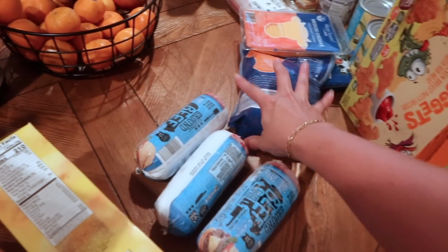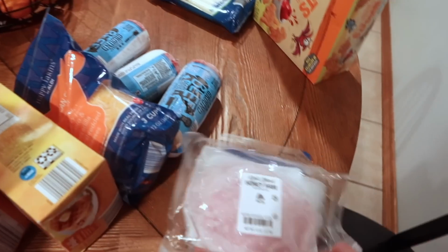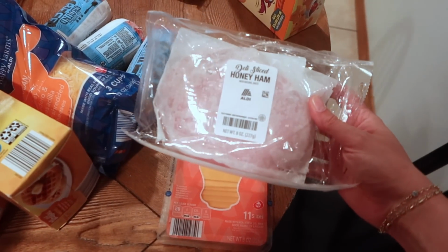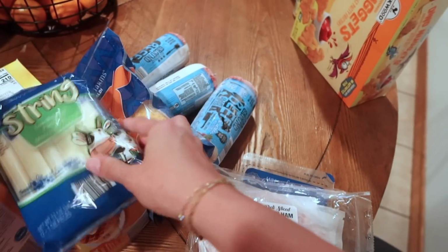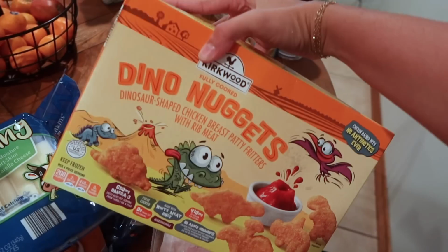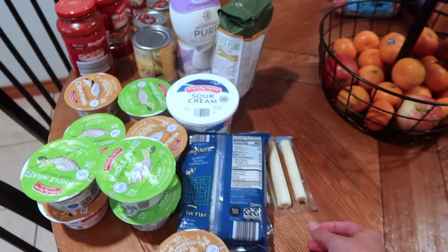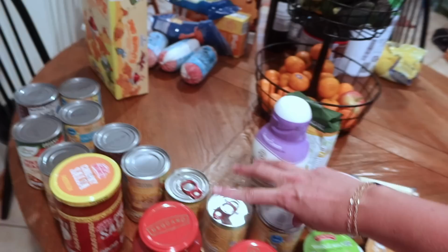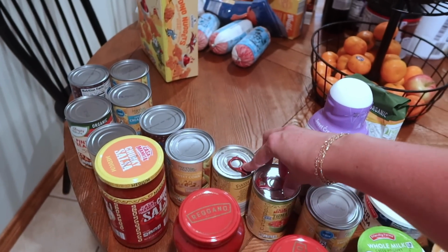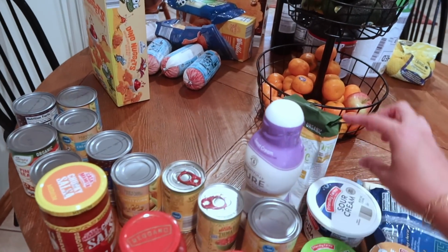Frozen waffles, shredded cheese, sliced cheese. And they have deli ham, which is good. Two things of string cheese. And then dino nuggets. It's a pretty large box, so it'll last us a while. Another thing of cheese, sour cream, spaghetti sauce, salsa, and then an assortment of canned stuff. Corn, black beans, pinto beans, Rotel.